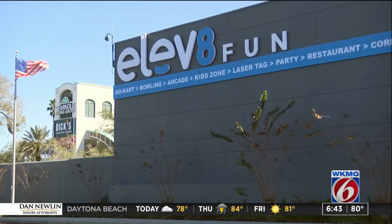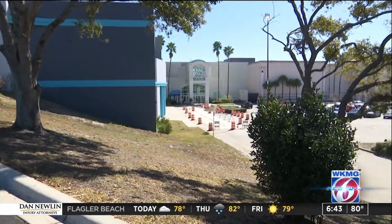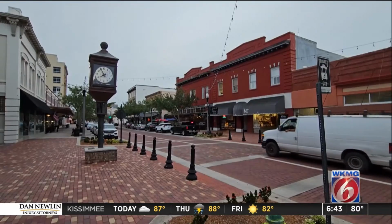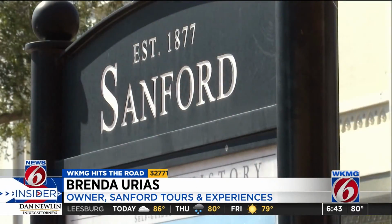Back on the road to the Seminole Town Center, where Elevate Fun brings new life into the mall. The old Sears converted into a 2-story adventure park with games, go-karts, and virtual reality experiences. Now we head downtown with historic buildings and unique landmarks. We've got the beautiful First Street that has the old community feel.